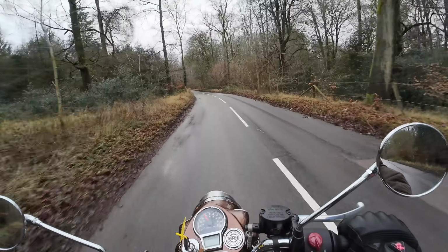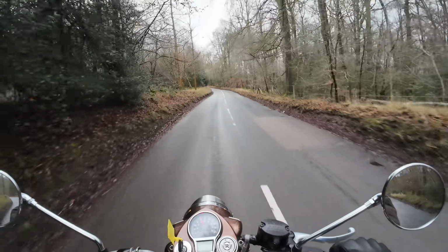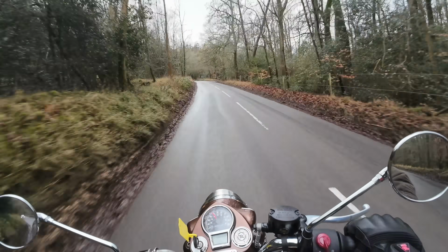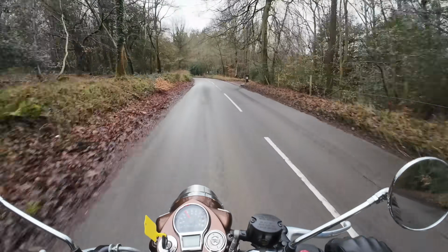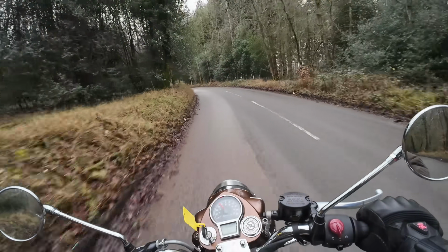It's 191 kilograms, so relatively light, I suppose, and that's with 90% fuel, by the way. And it being a single cylinder, it'll be super frugal as well. So not only is it easy to live with, it'll be cheap to live with.